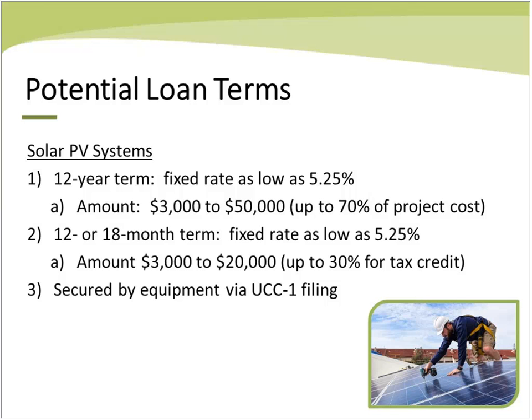So all of these loans that I'm talking about, there's no prepayment penalty. If somebody wants to pay it early or if they come by some money from somewhere else and they want to pay it down, there's no penalty whatsoever. And then what we've seen in the solar market is there's two ways to do it. One is the way that I'm presenting here, and that's that you have two separate loans. One for up to 70% of the project cost. That's going to be your long-term loan over 12 years, and it's going to have monthly payments that are associated with the 70% of that project cost.